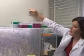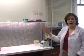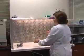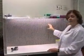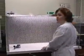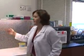Here we have a hood. When I turn on the hood, it sends out air that comes through the back of the hood past me. That way, when people are working here, air is constantly being blown out of the hood. Now, the air that is being blown out of the hood is filtered and clean, so anything that we do here cannot be contaminated by air. So a lot of the work that we do with bacteria and with DNA, we do in this hood to prevent contamination, which is a major issue.